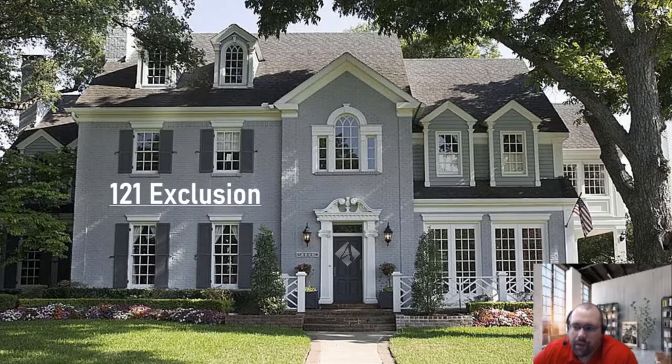Measuring from the date of sale, if you used this residence as your principal residence for 2 of those years combined, out of those 5 years, then when you sell that property, the amount that can be excluded from that property is not taxable to you.